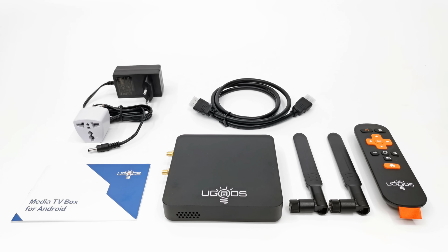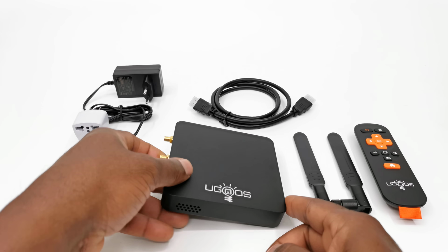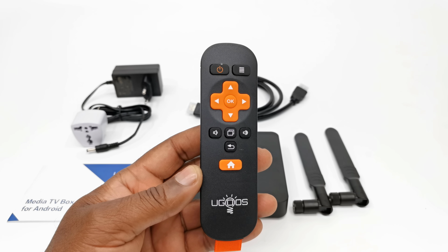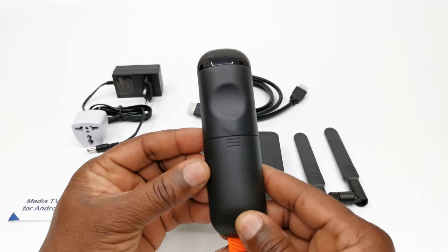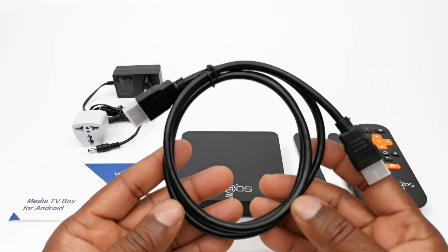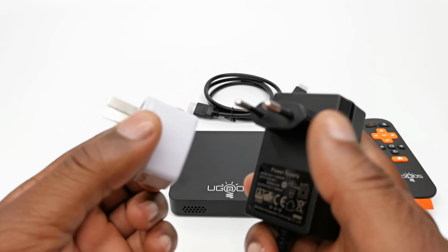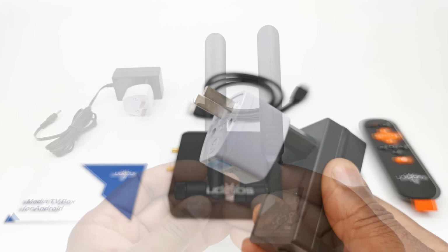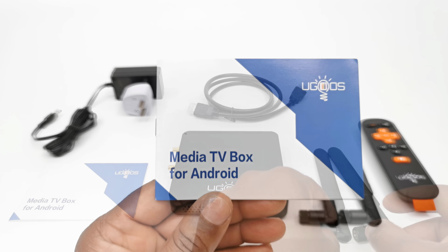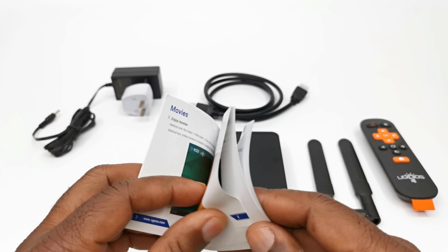So the contents of the box have not changed. You have the new AM6 Plus TV box itself. You get this infrared remote. This remote has a multitasking button and no mouse pointer button. You get a standard HDMI cable. A 12 volts 2 amps power adapter. You get a pair of external antennas for maximum Wi-Fi reception. And the last item here is the user's manual.